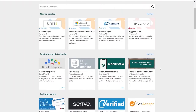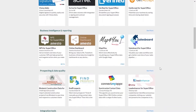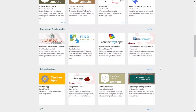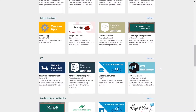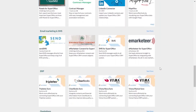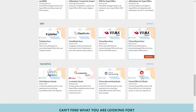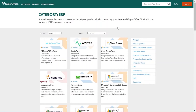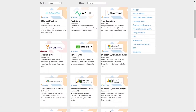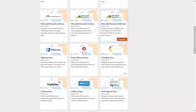In our App Store, you will find over 100 apps, and we keep adding more. And these are standard apps, modules, and integrations. Some are free, some are paid, and some are with subscription. So you can find different systems here which you're already using today. And we have a separate section for ERP and another for quote. So if we press see more, you will get a full overview of all the different integrations we offer for the different ERP systems.